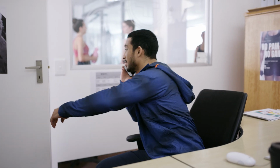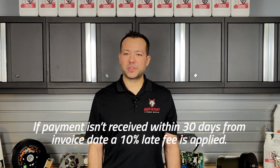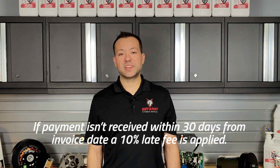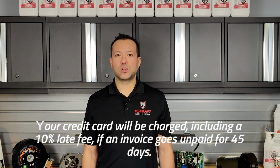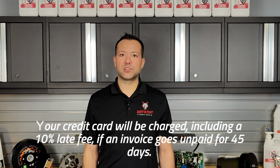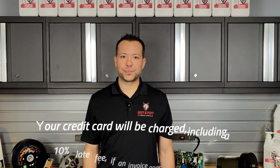Here are some key points about the payment agreement. Pay within the agreed upon 30 days, and everything is good to go. Nothing else is needed. If payment isn't received within 30 days of invoice date, a 10% late fee is applied. If payment still isn't received after 45 days of invoice date, the credit card on file will be charged to bring your account current again so we can continue to provide service.